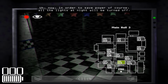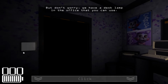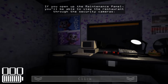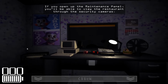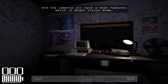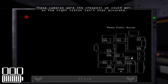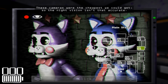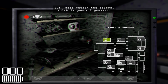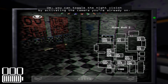Now, in order to save power, of course, all the lights will at night be turned off. But don't worry, we have a desk lamp in the office that you can use. If you open up the maintenance panel, you'll be able to view the restaurant through the security cameras. And the cameras all have a neat feature, which is night vision mode. These cameras were the cheapest we could get, so the night vision isn't that accurate, but does retain the colors, which is good, I guess. You can toggle the night vision by activating the camera you're already on.